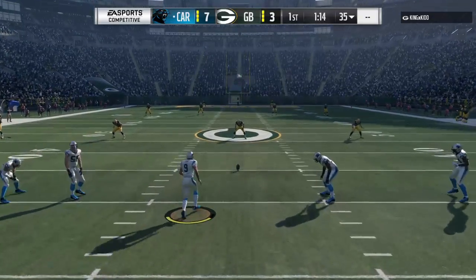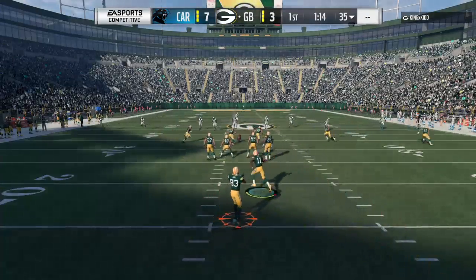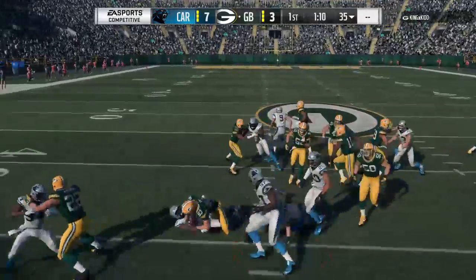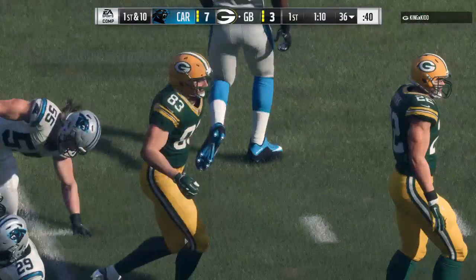Gano out to kick this one away. Set to return, this is Jeff Janis. And they're going to wind up with pretty good starting field position as they get it up past the 35.